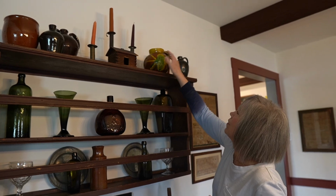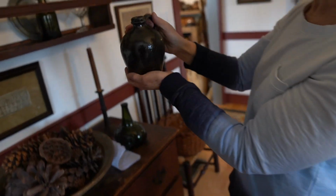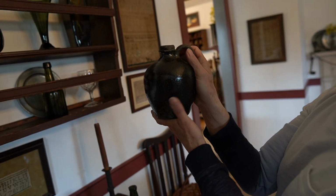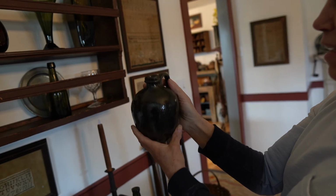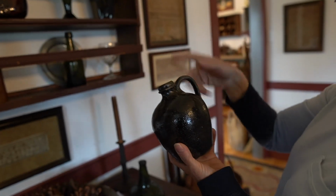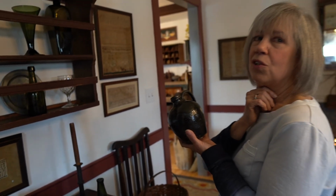Now this is just a little jug. I don't know if it's Redware or Brownware. I'm not sure. I should have looked up what the difference might be. But it's so cute. Look at this cute little jug. It's really great. When I was looking at it, I thought, this looks like the eating and drinking area.